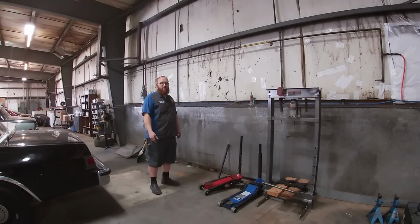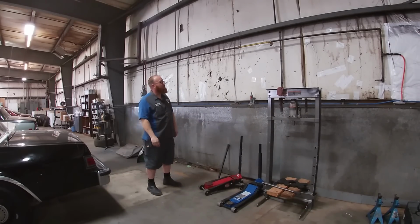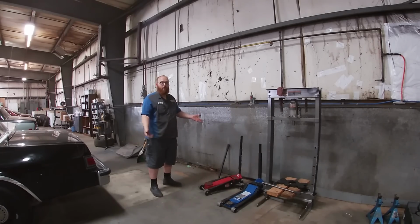So a lot of you in the comment section have made comments that the walls are disgusting, the place looks like crap. This is a working shop. This has been a factory before. This is where forklifts have picked up material and they've hit the insulation. That's all they've done. Again, this isn't a fantasy land. This is a working shop. We really work in here.